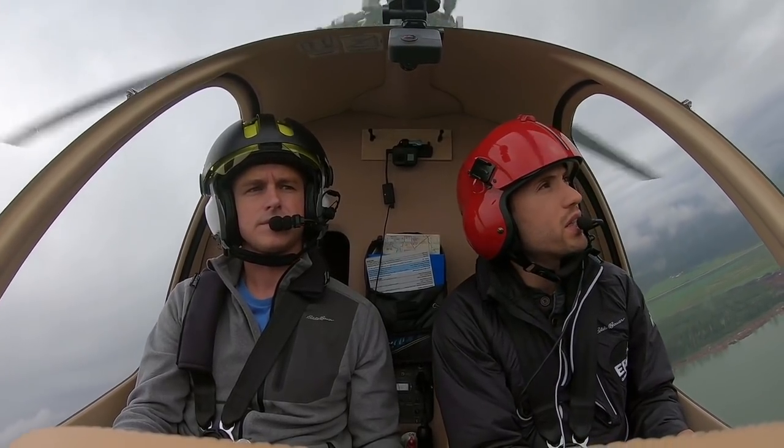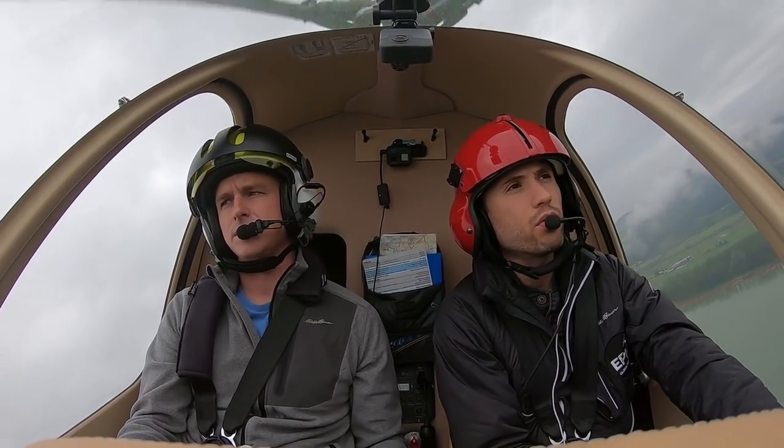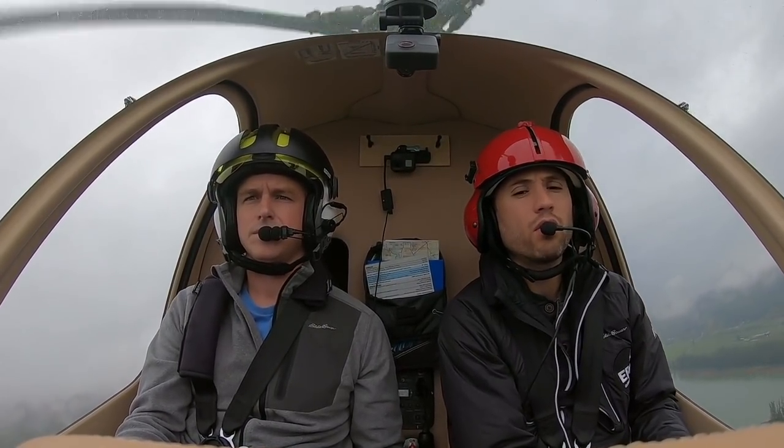G2, Golf Uniform Tango, Abbotsford Tower. Hey, Uniform Tango Echo. We're 6 miles to the northwest at 1,000 feet. Like to be inbound for BC Helicopters, and we're going to get a little bit of a descent and turn out towards the east for going around the clouds. Uniform Tango Echo here. Unrestricted, report approaching the highway, 1097. Report approaching the highway for Uniform Tango Echo.